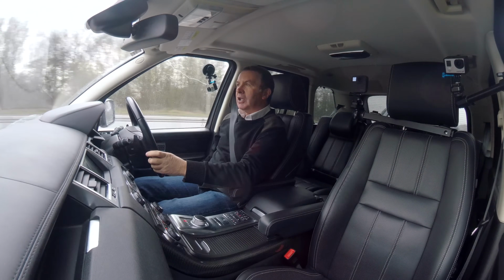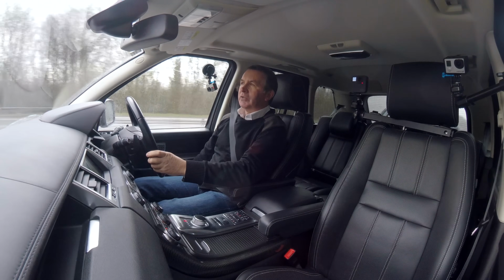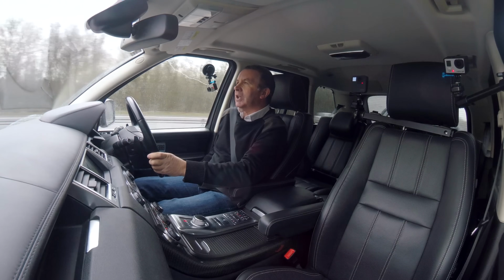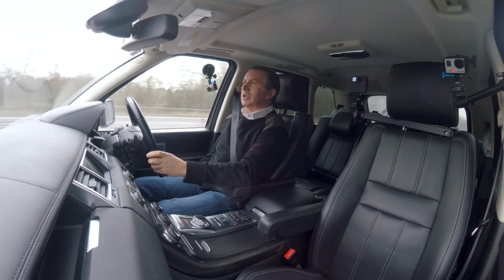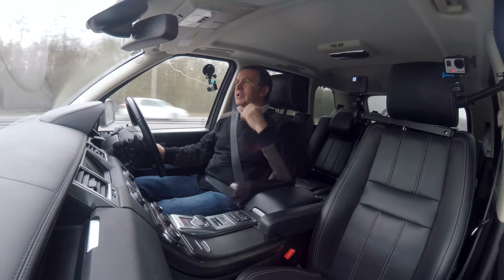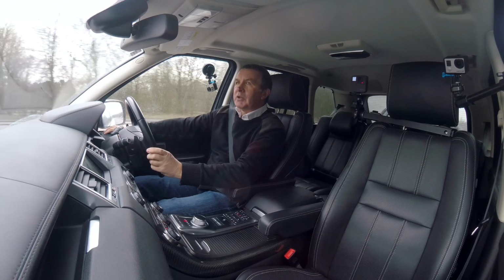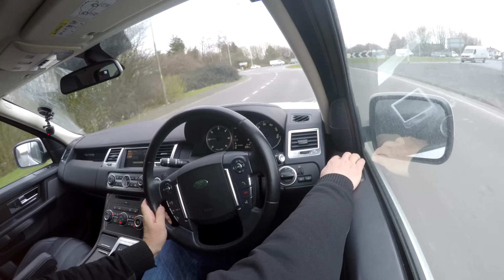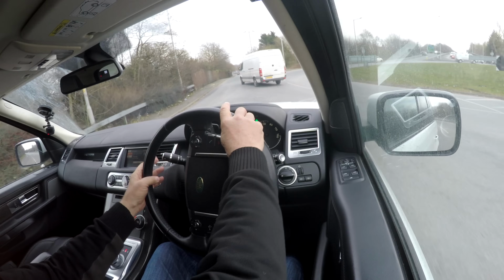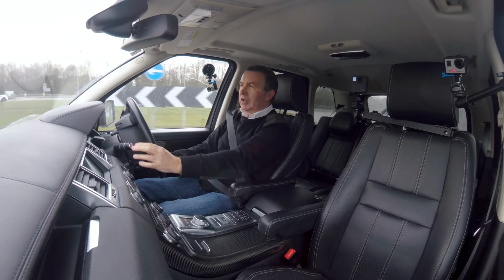You've got lumbar support, electric control of the seats. You've also got, if I can find it, I can't get my hand down the side here. You can actually alter the contour of the seats at the side. We've got power folding door mirrors. You've got your electric windows here. A nice thick ledge here to rest your arm on if you're a lazy driver like me.